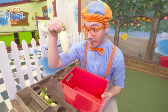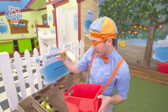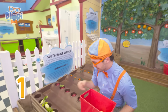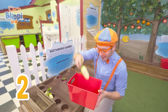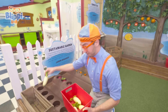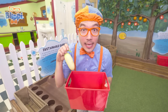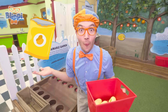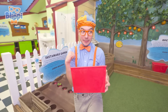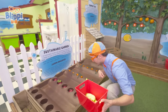Whoa, check it out. It's a potato. Potatoes are so tasty. And it looks like we can pick a couple of them. One potato, two potato, three potato, four potato. Whoa, can't wait to eat these later. We can make potato chips or french fries or mashed potatoes and gravy. Making me hungry already.